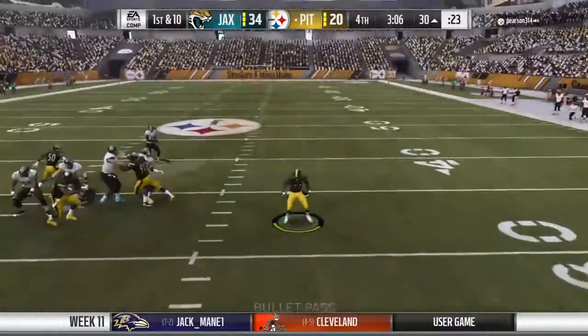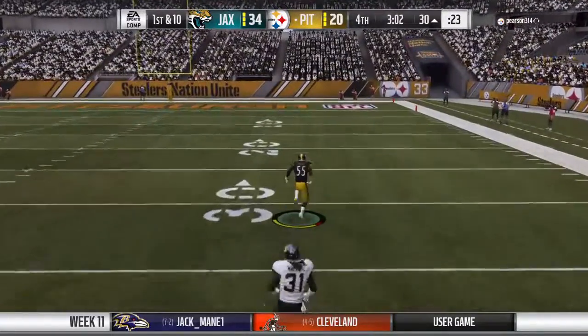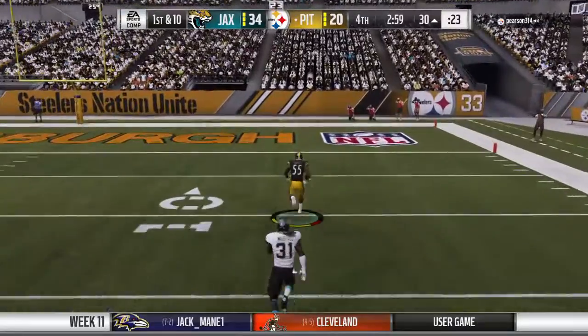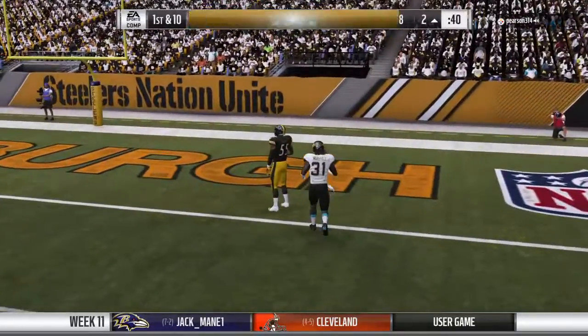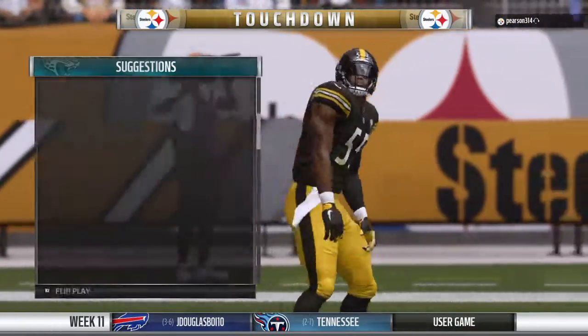Throwing on first down. Brock. And intercepted. Maybe the turning point they need. Picked off near the 32. The 30. 10. And he brings this one back. It's a pick six for a Steeler touchdown.